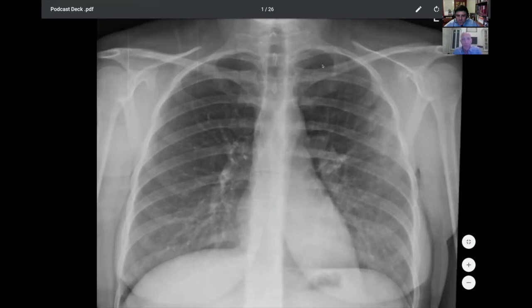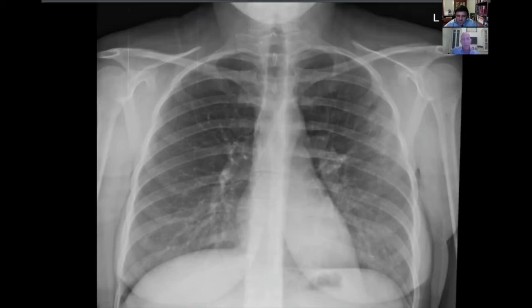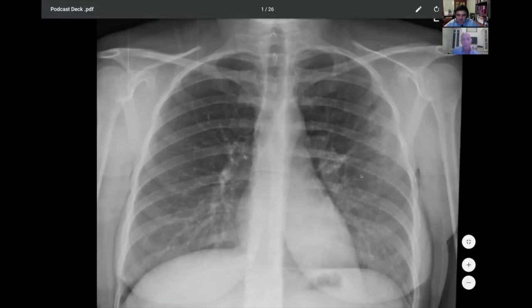And you pay particular attention to between the rib spaces and areas that are called the hidden zones. And that would be the lung apices, which is behind the first rib and clavicle area, and the central aspect of the lungs, which is the hilar region and these vessels. That's where lesions can sometimes hide, so you want to pay particular attention to those areas.